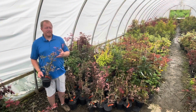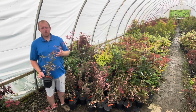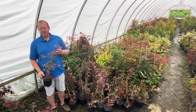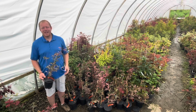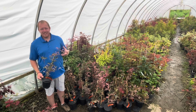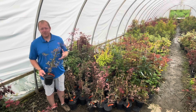I remember years ago going and visiting Talon Buchholz and seeing 'Rainbow' at his nursery, and it just blew my mind that there was something so beautiful, so unique. It was a tree that I had to have, and hopefully this is a plant that you really have to have as well. Once you see it, it's something you have to grow. I really love this tree quite a bit.